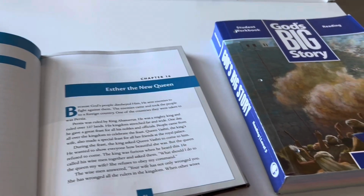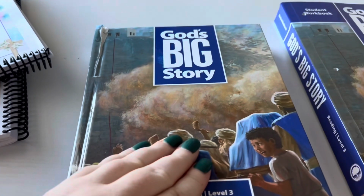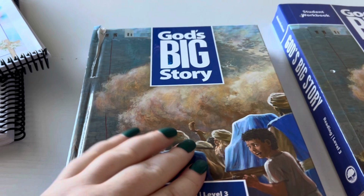And then we also use the God's Big Story book from, I believe, Answers in Genesis. And this just goes through story by story, helps you learn the stories better as well as the life applications that come from them. Instead of just highlights this week, I'm doing a little bit more step by step for you guys so you can see exactly what a homeschool day looks like.